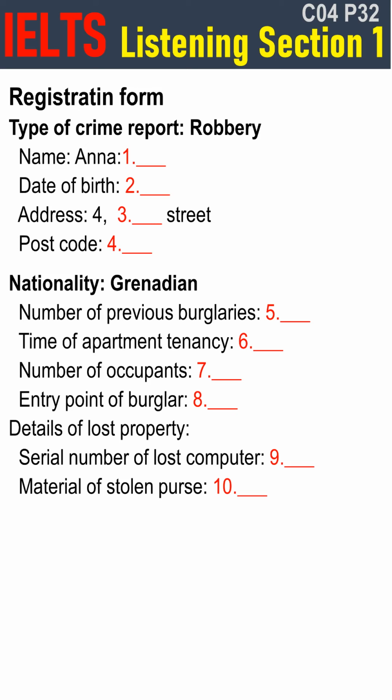Now, I need you to list any missing items valued above £200. So far, I'm missing my computer, my purse with my wallet in it, and the TV. Okay, let's start with the computer. What is the estimated value? £500. And what is the serial number?